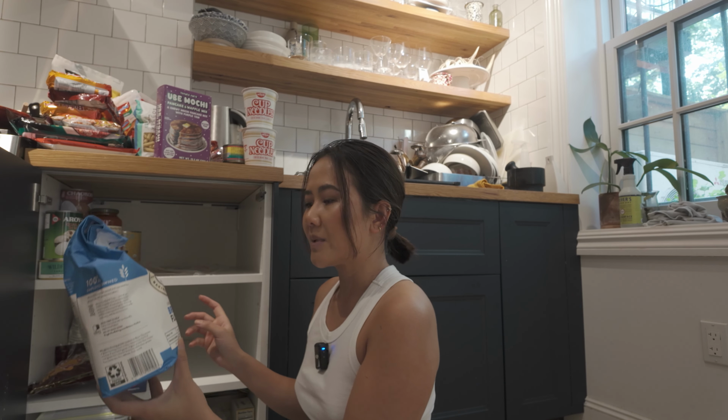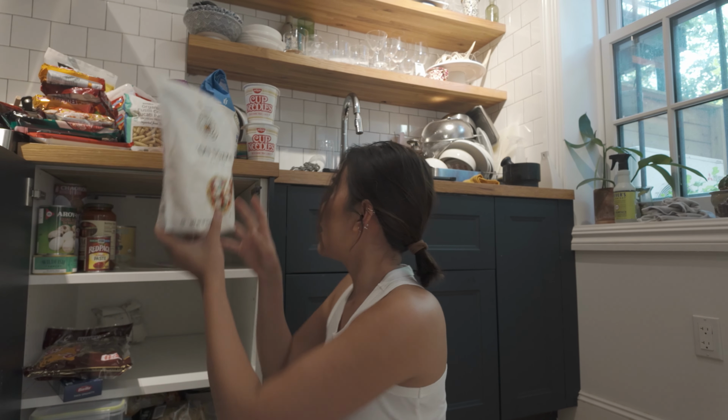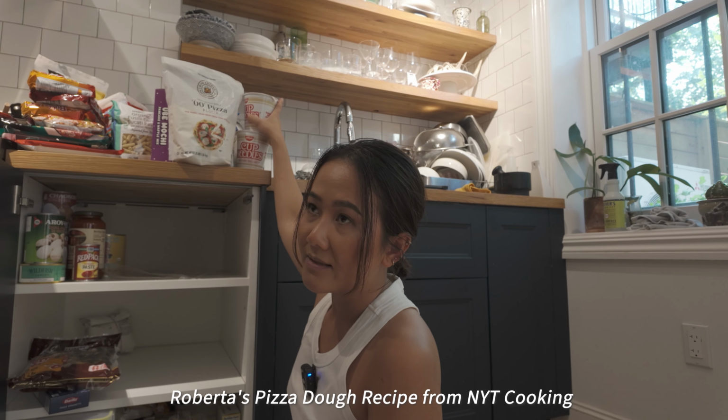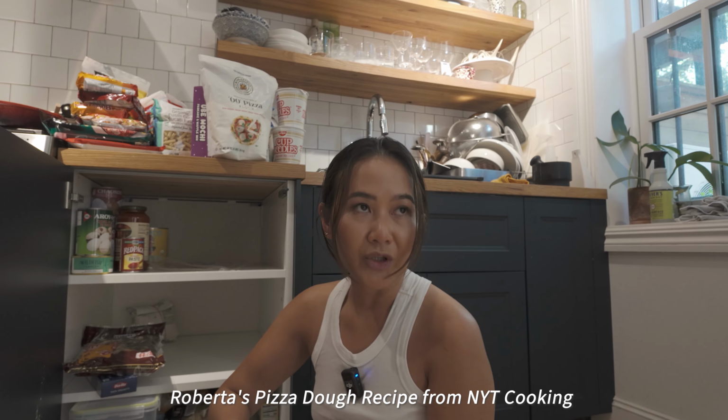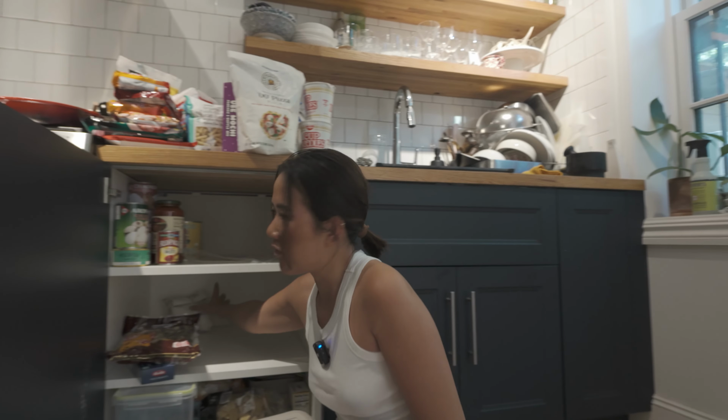King Arthur unbleached bread flour. King Arthur 00 pizza flour. I love using Roberta's pizza dough recipe that is on the New York Times to make my pizza dough whenever I want to make it at home. Otherwise, I would just go to Saragina. It is my local bakery to get a few pizza doughs to make the day off. So that's what I usually go for if I don't have time or if I don't want to make it myself.